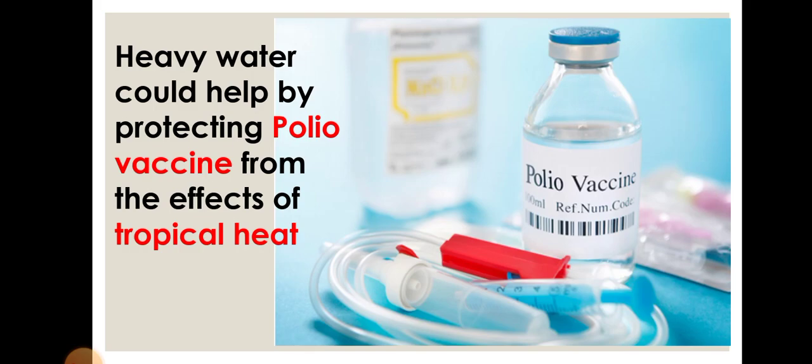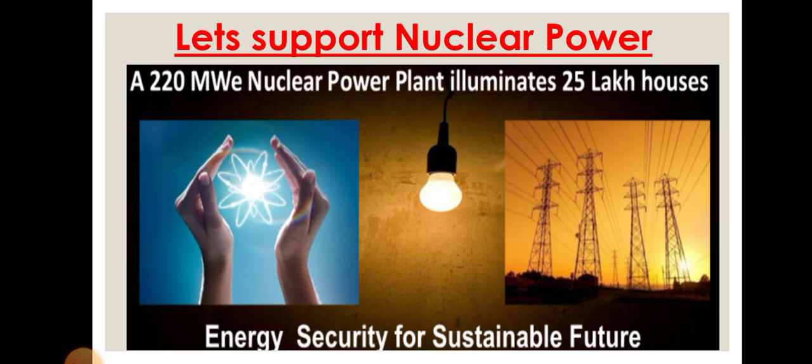Another application of heavy water, which many of you may not know, is that it is used to protect polio vaccines from heat effects in our country and in tropical countries. Polio vaccines can be damaged or not used efficiently. So for storage purposes, heavy water is used to prevent the vaccine from the effect of tropical heat. Heavy water is an important ingredient for vaccine storage. So we can see how heavy water is very important for countries and for industrial development.